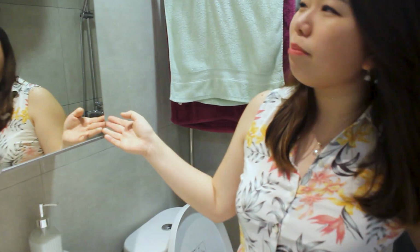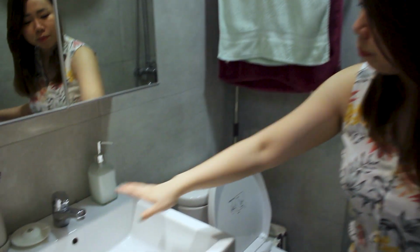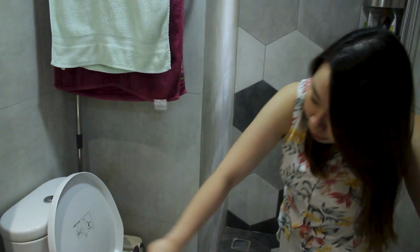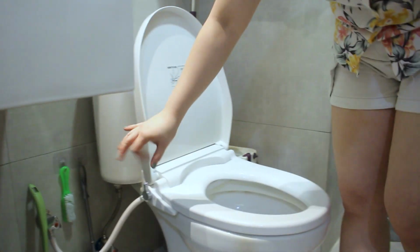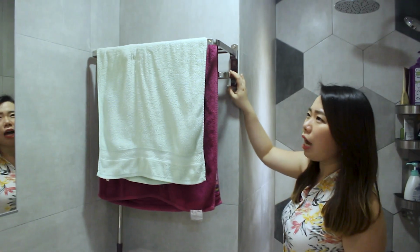So let's go. So this is our bathroom, but the exhaust fan is actually quite loud, so bear with me, okay? Our bathroom is quite small, but we got everything that we need, like this mirror, and then we got a sink right here, and underneath that we also have our laundry basket, our toilet here, and behind the toilet I actually mounted everything that we need to clean our bathroom, so everything is where it should be. And we also have this towel rack.